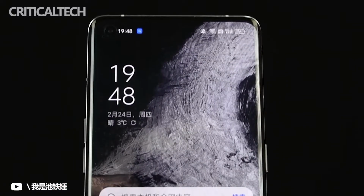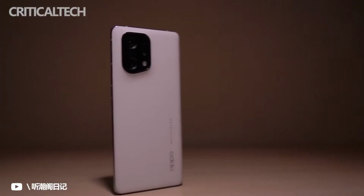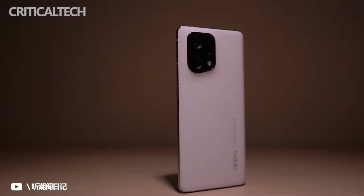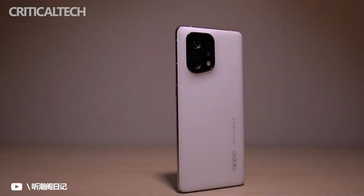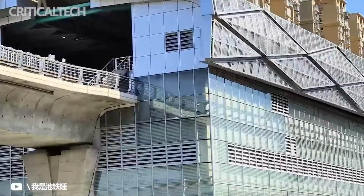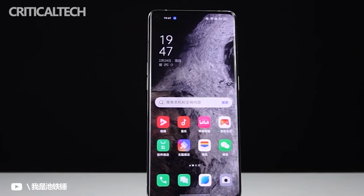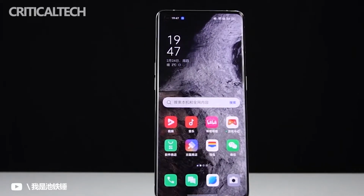The entire camera setup is almost identical to that of the much more expensive Pro model. We find the Sony IMX766 as the sensor for the main and ultra-wide-angle camera, and there is also the double optical zoom with 13 megapixels. The "powered by MariSilicon" lettering is also on the camera module. So that means that the same MariSilicon X from the Find X5 Pro is in the normal Find X5. And it should be possible to exploit all the features of the chip.